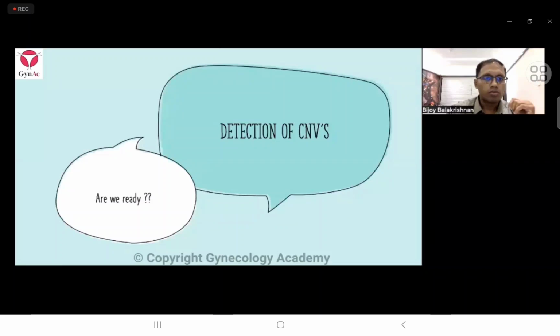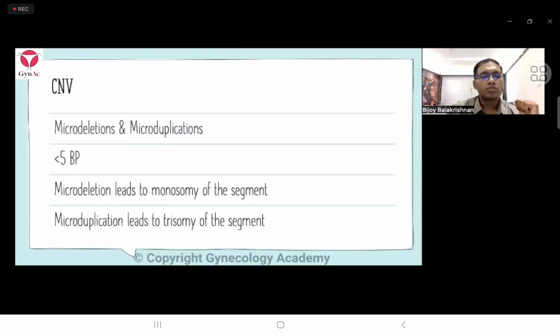What about copy number variants, microdeletions and duplications? Now, NIPT is good at trisomy 21, 13, 18, and sex chromosomes. But we need to know more. We need to know about microdeletions and duplications. We need to pick out those rare syndromes, because that's where all this problem is. And that's why copy number variants were looked into.